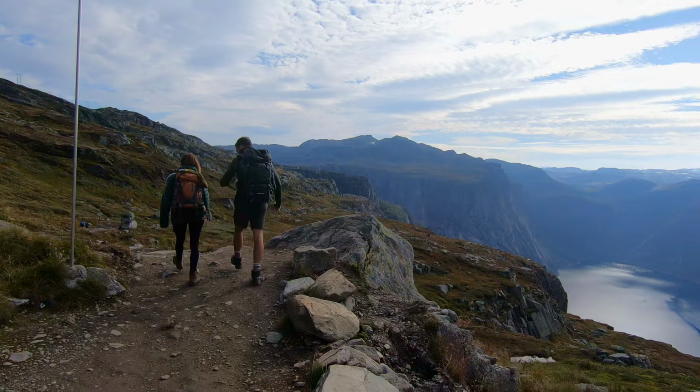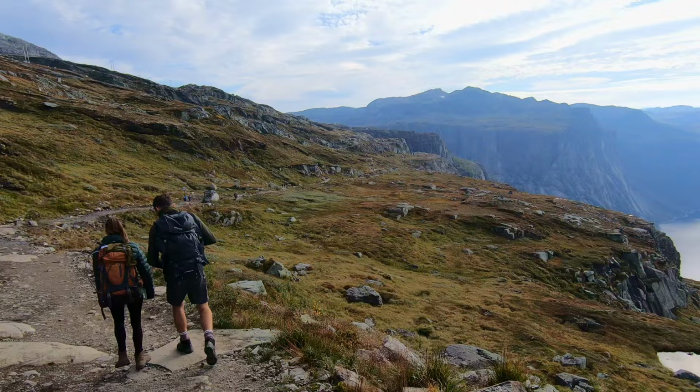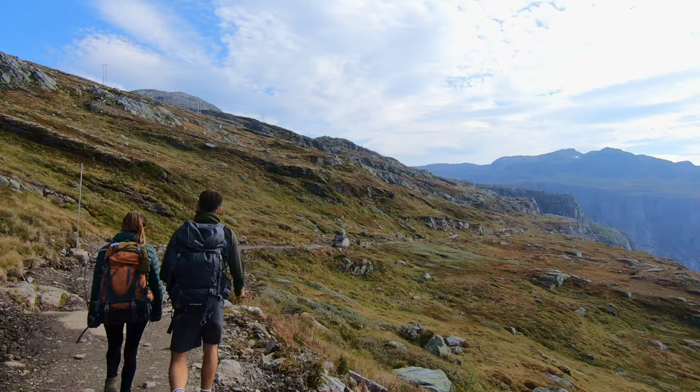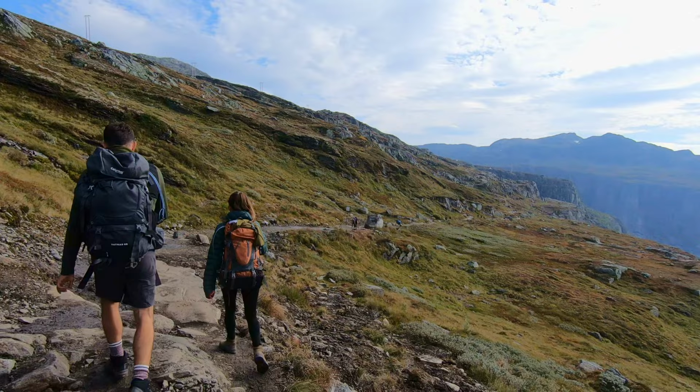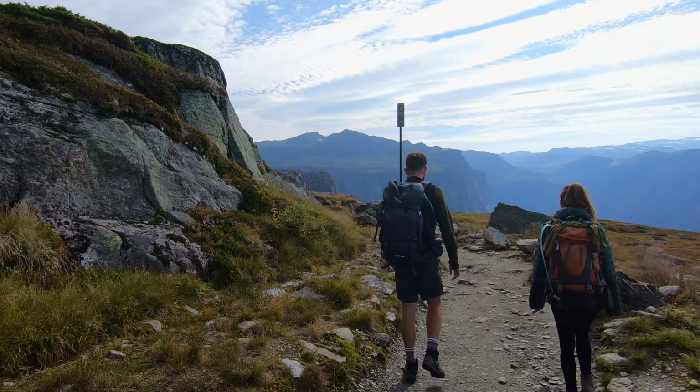I don't know if you can see, but there are a lot of people on the path. Personally, it's by far the most crowded hike I've ever been on. I heard Prekestolen is more crowded than this, but I haven't been on that one yet. Yes, Prekestolen is way more crowded, but also much easier. Hassan would get bored on the hike there.